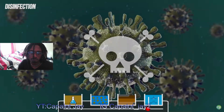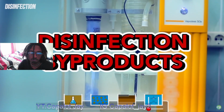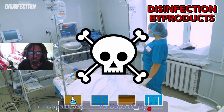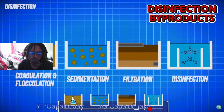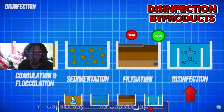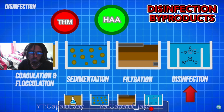One downside to this process, though, is that these chemicals can react with other organic material in the water to create disinfection byproducts. These disinfection byproducts are harmful to human health and have to be prevented or mitigated. This extraneous reaction with other organic material is also why chlorine disinfection must come at the end of the treatment process. If added at the beginning, an abundance of disinfection byproducts would be created, causing a plethora of issues for the engineers and plant operators.